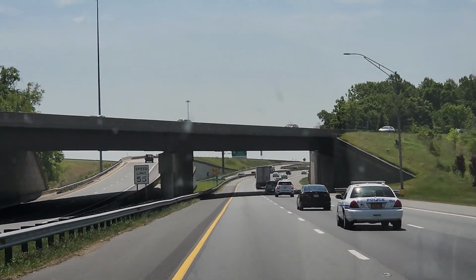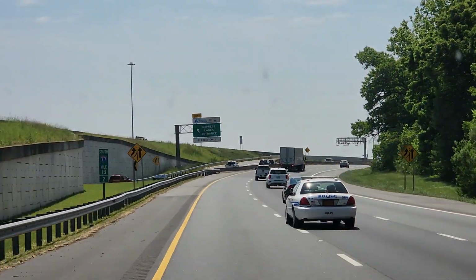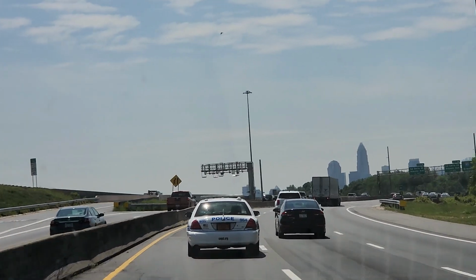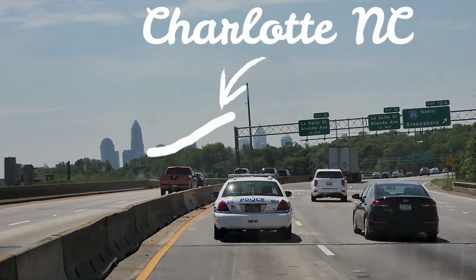Now, over that way, on the left, you're going to see that toll lane go up, and here we are going to follow this right into the city. So I'm going to go ahead and pause this right after we see the crest of Charlotte, and boom, there she is, folks. That is Charlotte, North Carolina. How gorgeous is that? All right, as we get a little further in the city, I'm going to show you a little bit more.